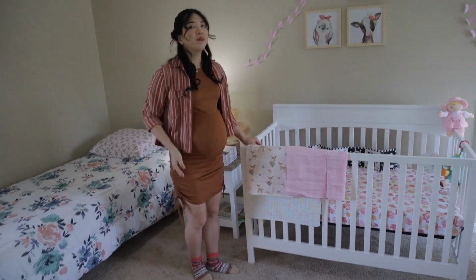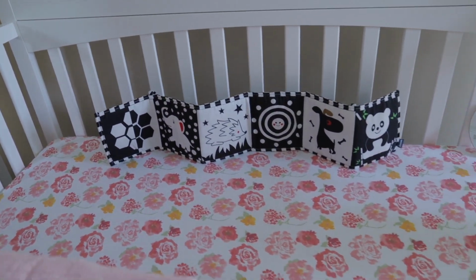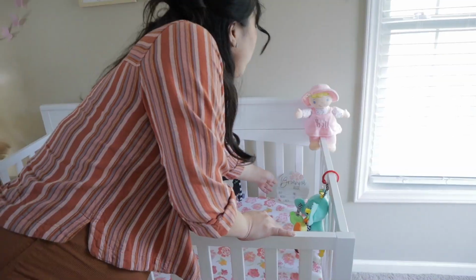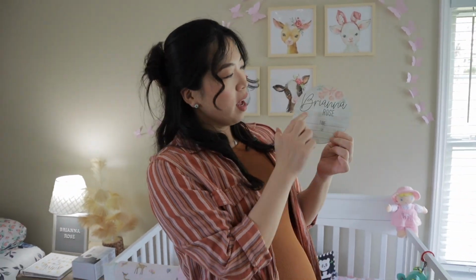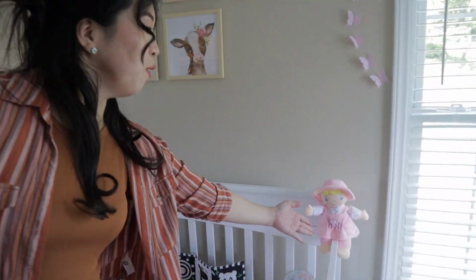First, we're gonna check out the crib here. These are the high contrast soft books that Brianna will look at first when she's born. We'll use that for tummy time too. And this is the little name tag that we are going to use when she's just born at the hospital. It has her name, date, time, weight, and height. And here's her first doll, the cute one.